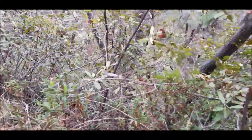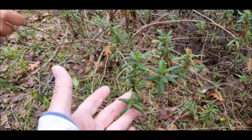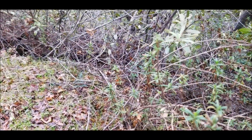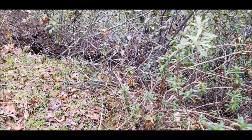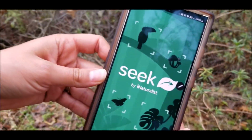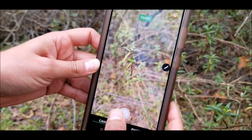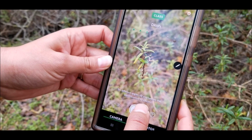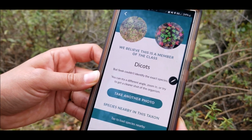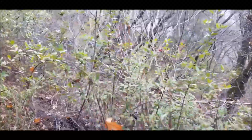Do you know what this is? California fuchsia, I think. Is it? Okay. Cool. Have you used it? Usually not until I get home. I start looking things up because. Oh, this one's really quick. You just scan. It's called Seek. Oh, that's neat. Look at that. Okay. To search that up later. Interesting. Okay, cool. Thanks for the tip.